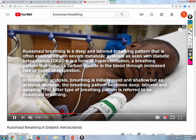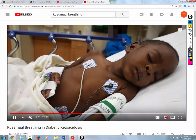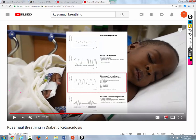In metabolic acidosis, breathing is initially rapid and shallow, but as the acidosis worsens, the breathing becomes deep and labored. Why does it become deep and labored? What does acidosis do to neural activity? It slows it down. The medulla, nervous tissue, becomes depressed, and that breathing drive decreases. So if they don't correct the metabolic acidosis by giving this kid insulin, it will get worse, and he will go into a diabetic ketoacidotic coma and die. Yes or no?